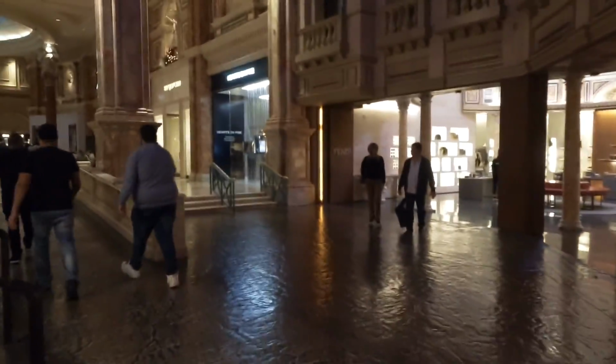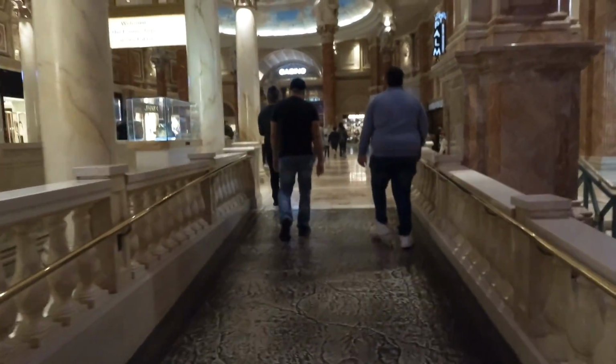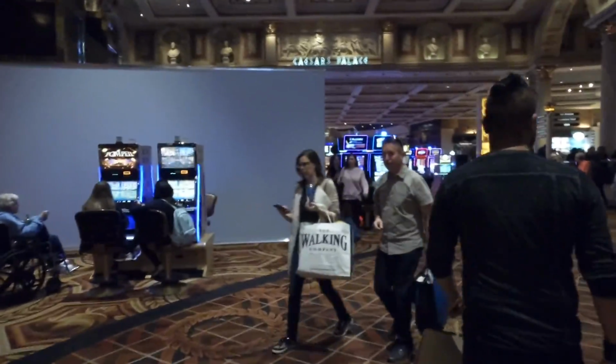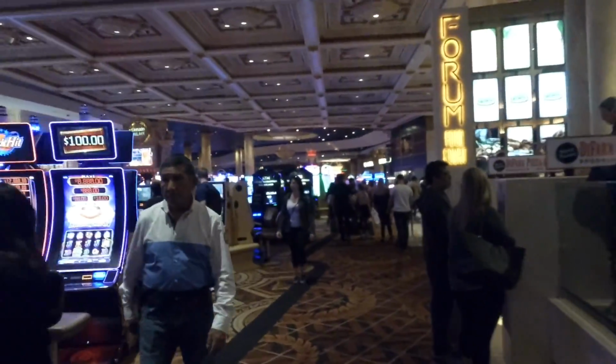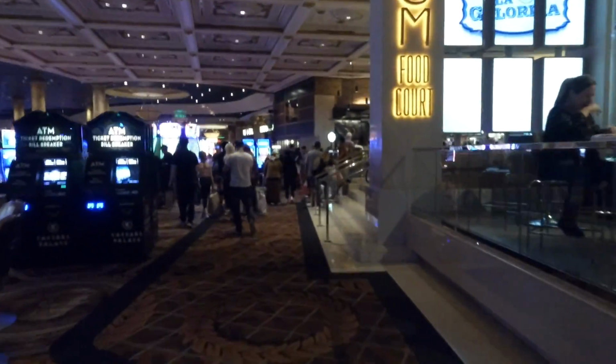Anyway guys, I'm making my way down the other corridor, if you will. It actually goes right into the casino. Fendi bags, not that I like Fendi bags, but I guess they're popular. Spin the wheel, spin the wheel. Let's see how far I can get without getting my camera taken away. Not sure at this point. They're thinking, what are you doing?